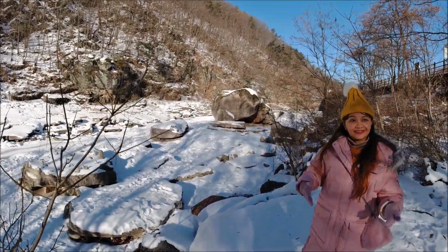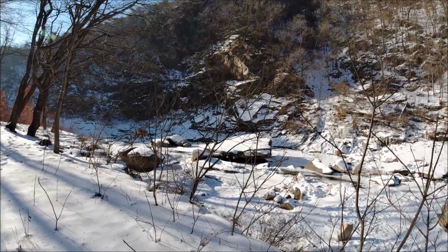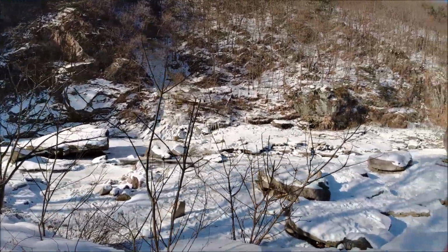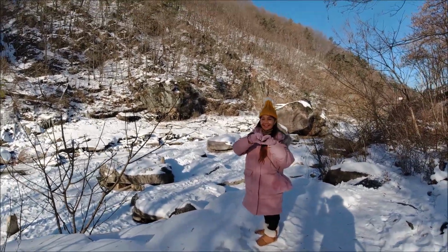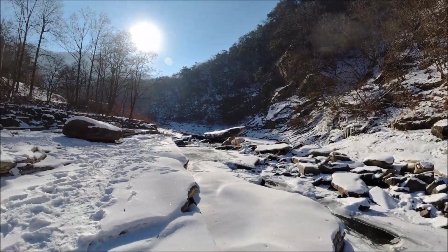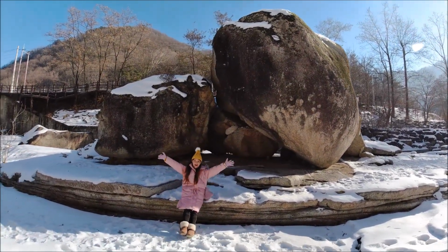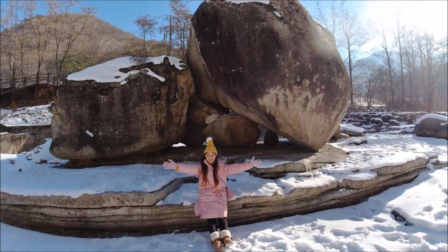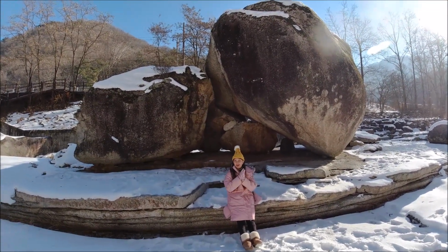This is Hasunam, the third rock formation, and this is the lowest or the smallest of the three. Wow! Lots of snow here too! Amazing! This is our third rock formation!